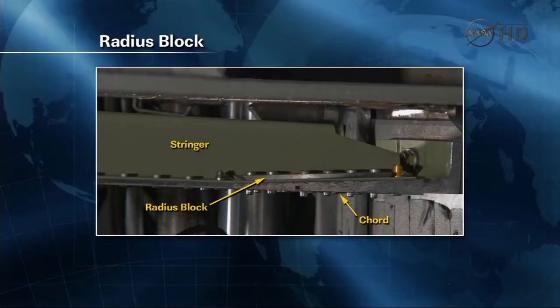And you can see, let me orient you on this picture, the big kind of tapered L piece is the cord that attaches to the flange. And you can see the stringer running on top with those fasteners going through it into the cord. And then the radius block is a small piece of 2024 aluminum. It's about 6 inches long. It's about 1/5 of an inch thick. And it's curved. That's why they call it radius. It's curved to kind of go up the side of the stringer. And it's fastened down right on top of the feet of the stringer over that cord in that shim area.